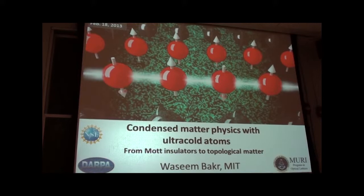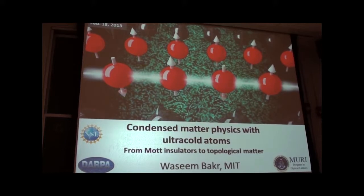Actually going back, because you were an undergraduate at MIT, right? So it hasn't gone very far away from Cambridge. It hasn't made it across the river even. Yes. But anyway, he's now a postdoc working in the group of Martin Zwierlein. And so today we're going to hear about condensed matter physics with ultra-cold atoms.